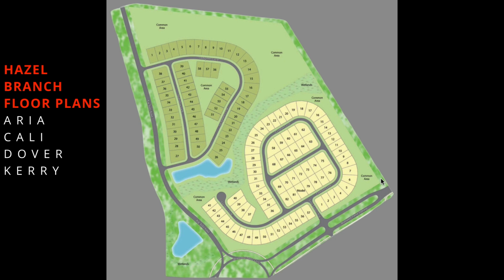Everything that you want, where you don't have to go up to that big community commons area and deal with a lot of other people, especially if you're early morning, just want to get in, get out. You can go right across the street here, get in, get out, be back home, shower up, hit the road, and be gone pretty quickly. I love that about this neighborhood, specifically the Hazel Branch section of the Brunswick Forest community.